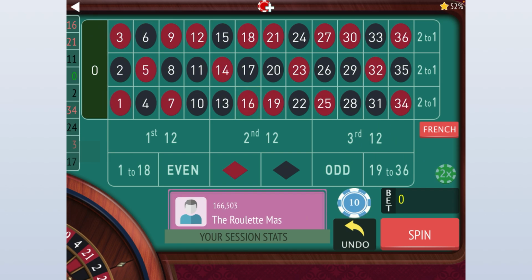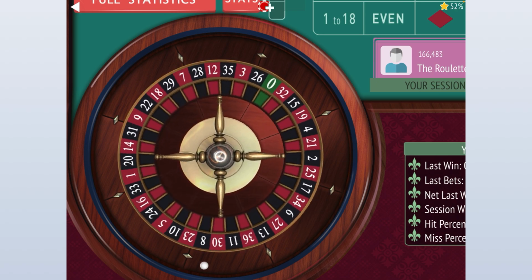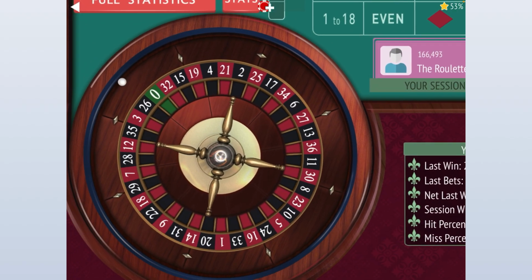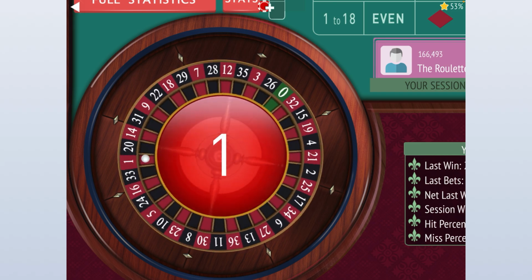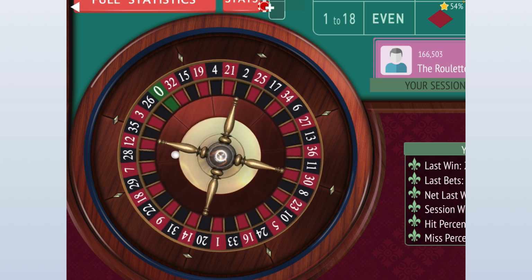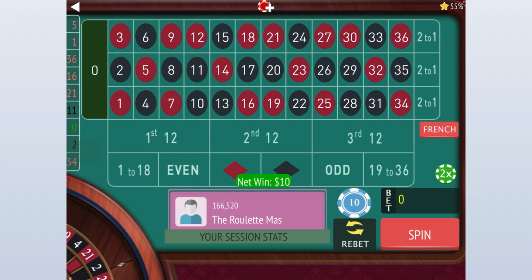Okay, so we're going to avoid the second 12, which means we're going to start with first and third, $10 on each. Okay, and if it hits, we're just going to rebet. Now with this system, if we hit the second 12, which we haven't yet, you don't bet again until you hit something that's not the second 12. Like I said, in the original system, you always bet first and second and stay away from third, but this is a good modification for that one.